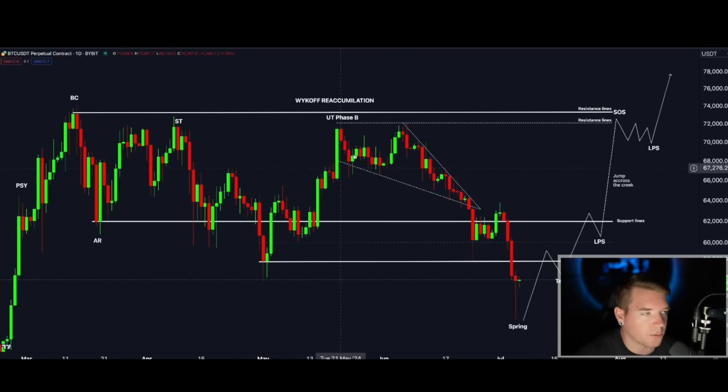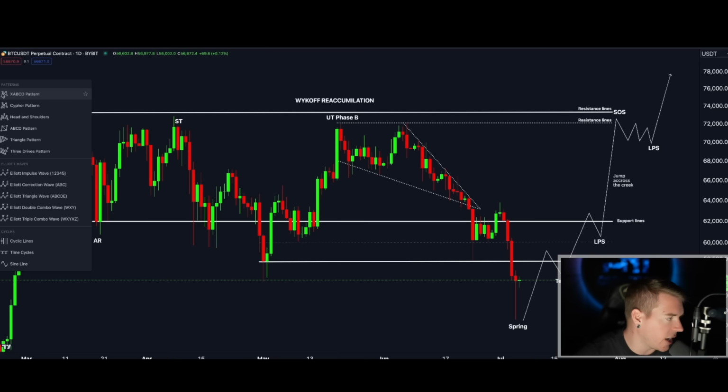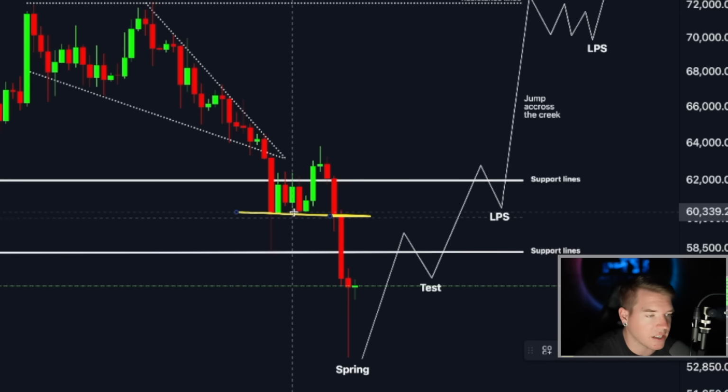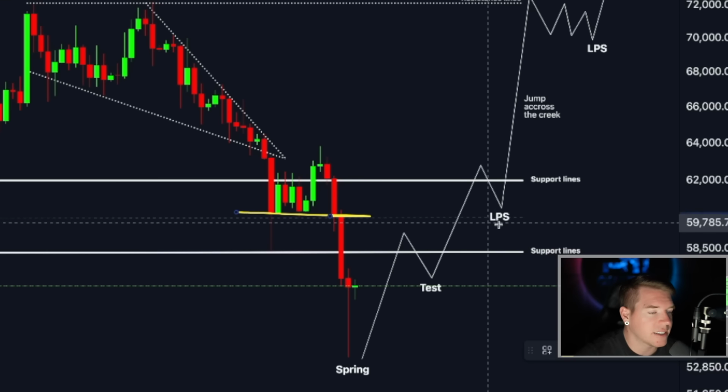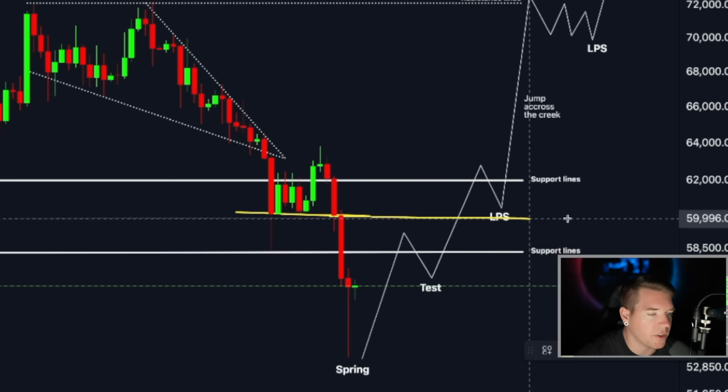Another indication that we are really close to the bottom, or the bottom was already in, is that we are in this Wyckoff reaccumulation pattern. This will be absolutely confirmed to 100% once we are reclaiming the $60,000 level. Again, the horizontal level, you see now why this level has so much importance. And here is the last point of support prior. That is the point that we need to reclaim.